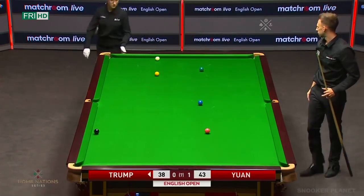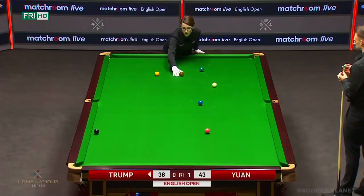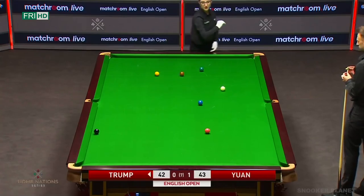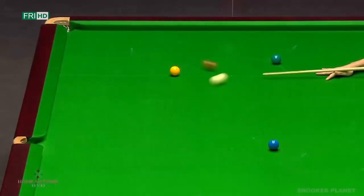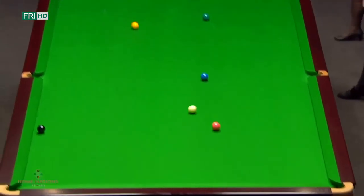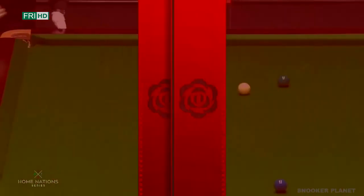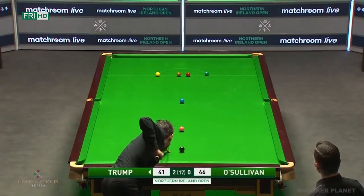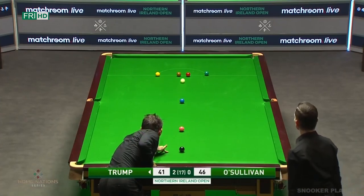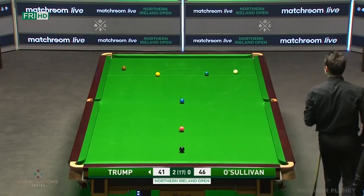This is a new way. Look at this for a shot. What a shot that was. Well, I can confess, I wouldn't have thought of that one. Brilliant. I've got a feeling he played it that way because of the in-off in the right middle.